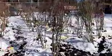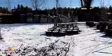And the majority of the trees that you see in here are fruit trees. We received a lot of flowering trees and shrubs, and most of those we've already gotten potted up, as you can see here. And it doesn't hurt them a bit.